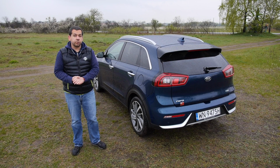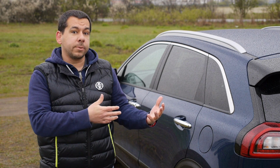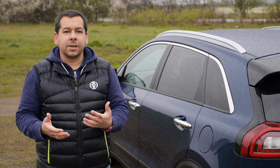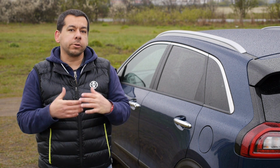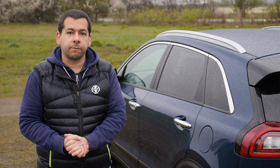As far as I'm concerned, Toyota CHR promises more than it delivers, whereas Kia Niro delivers more than it promises. Perhaps it doesn't look as edgy as its rival, but it also lacks some of Toyota's minor annoyances, especially as far as passenger comfort is concerned.